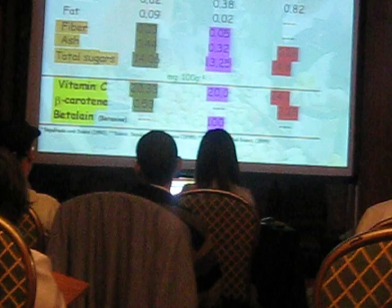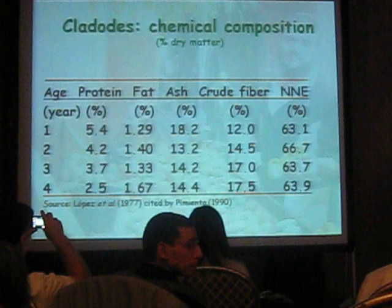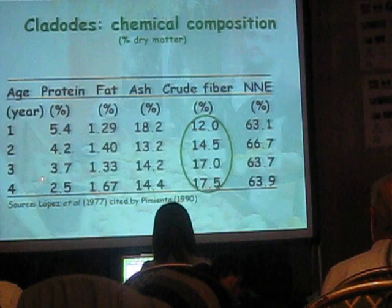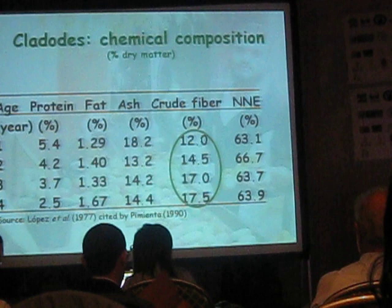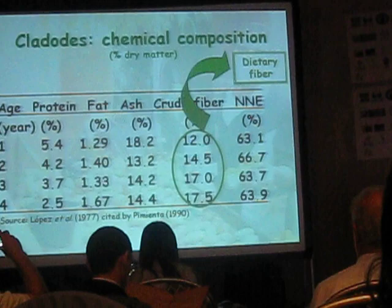This is a table taken from the book of Eulogio Pimienta, but really it's from Lopez, 1975. It's the fiber content. You see, when the age increases, the fiber increases, the lignin and the cellulose increase, and it's important also for the health benefit of the fiber. This component is a part of the dietary fiber.